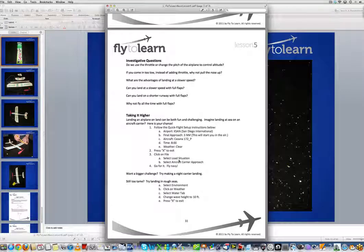Then to spruce things up, the one time we leave the airport, we don't do this at Lawi, we go over to San Diego International, go into Situation under Files, and you can do an aircraft carrier approach. If you want to make that interesting, you can add rough seas, and you can even try doing it at night. And man, you get a lot of respect for our pilots doing these night carrier operations. That is not for the faint of heart.